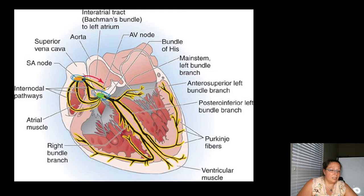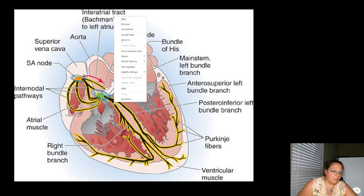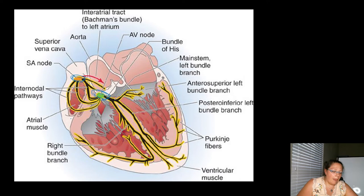these bundle branches. So you've got the bundle branch here on the right. You've got the bundle branch on the left. And then you've got these little offshoots off of the bundles. Those are Purkinje fibers. And each one of these has a different rate.